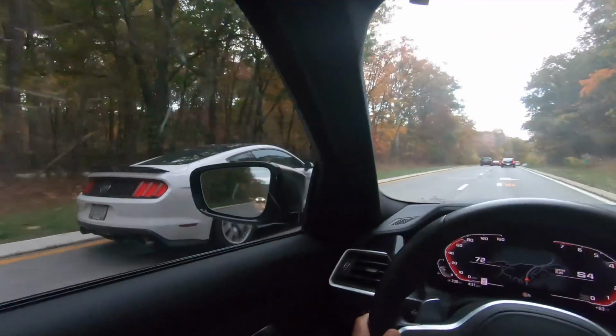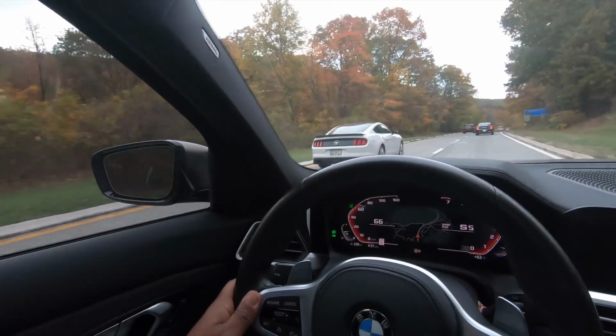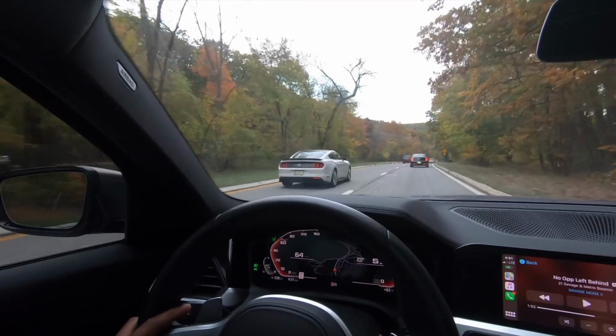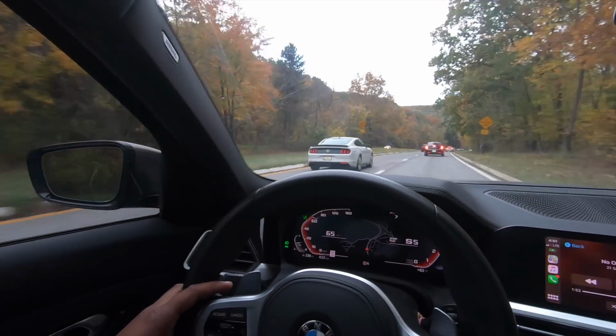Oh man, that thing gets out though. That little 2.3 in there, man, with a turbo on it. That thing gets out. Stock, not tuned. I want him to tune it so bad. I really do.